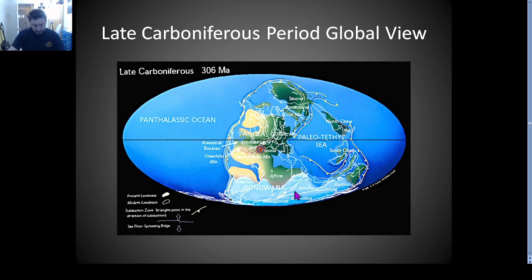This is Pangaea pretty much coming together. As I said, you have glaciation down here on the southern continents. You have a huge mountain range going right through here as the Gondwana area and the Laurasia area have combined and collided, building a gigantic mountain range.